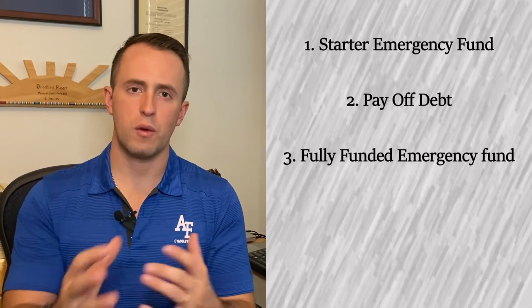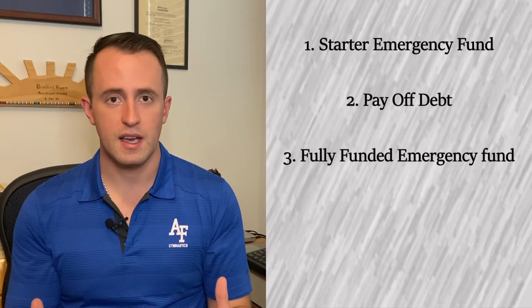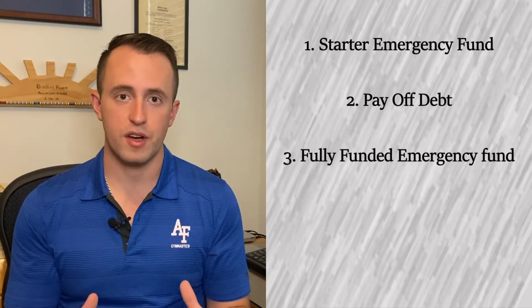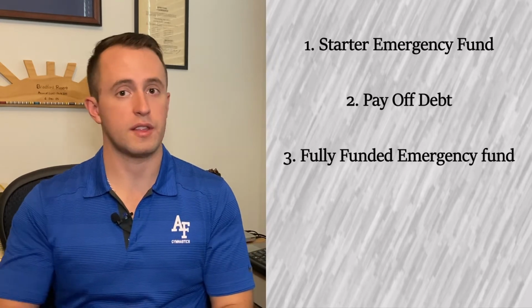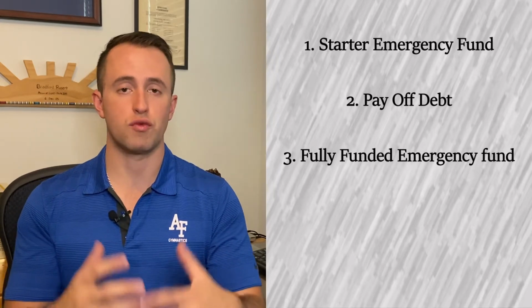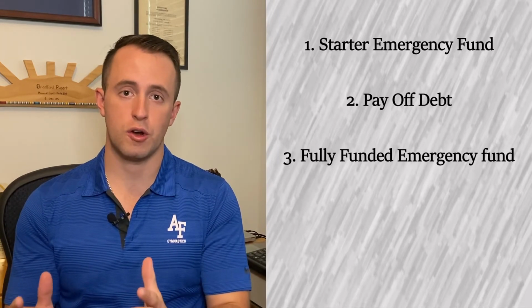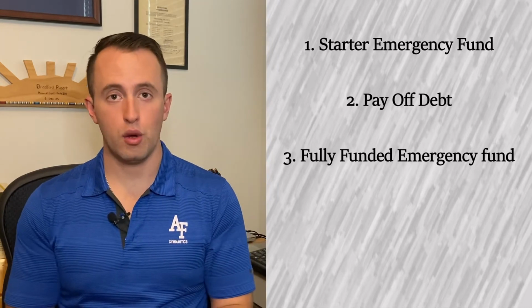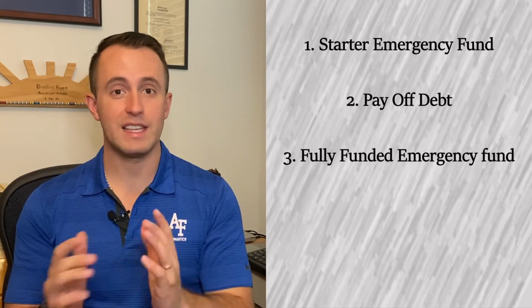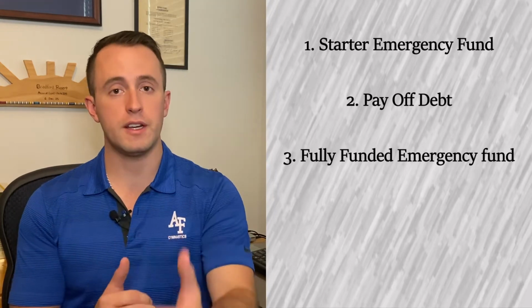The third thing I want you to consider is once you have that starter emergency fund and you've used it to pay down your debts, is to have a fully funded emergency fund of 3 to 6 months of expenses. How large your emergency fund should be, whether it's on that 3-month side or the 6-month side, is really a factor of how secure your job is and how sure that you're able to replace your income if something does happen. But worst case scenario, you do lose your job, you're gonna have at least 3 months to be able to continue living the same way that you do, to be able to find a new job and replace your source of income.